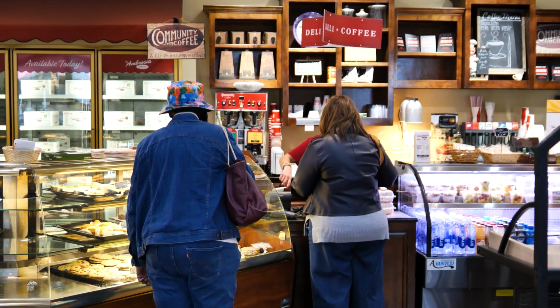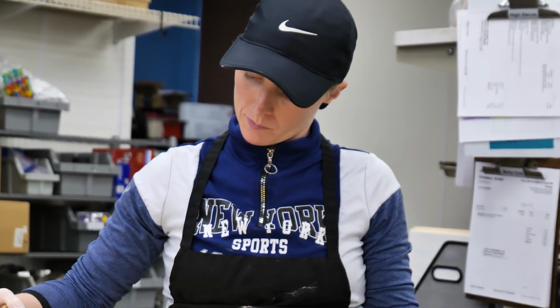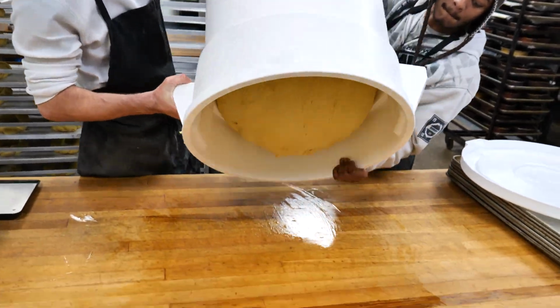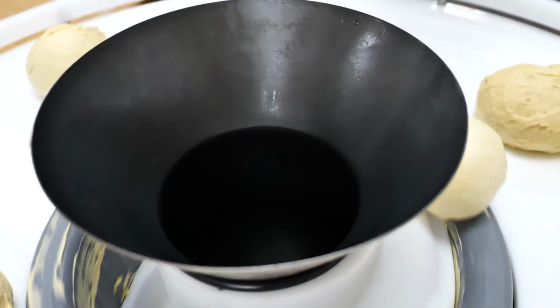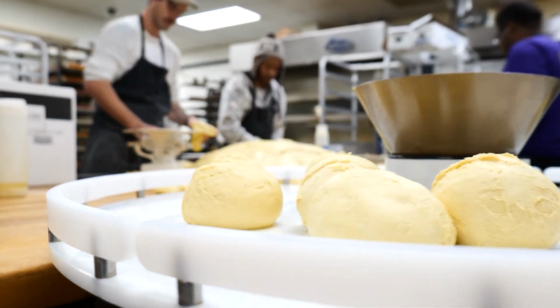We have an incredible staff. We use a system that we call the one team effect, so everybody here can do just about everybody else's job. We've been making king cakes ever since we first opened in 1993. They're going to hook that up and actually put the dough inside the rounder, and it'll make it into a complete ball.